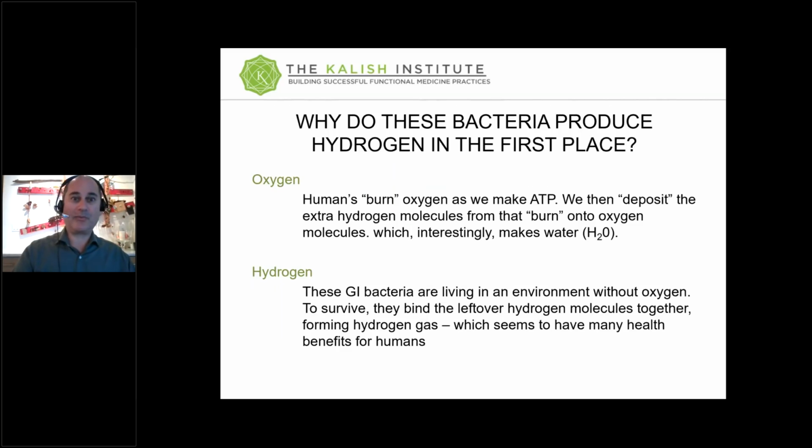And why is that super important? Well, you think about oxygen, we were talking about earlier with breathing, right? We burn oxygen to make ATP. We then deposit the extra hydrogen molecules from that burn onto oxygen molecules, which makes water, kind of handy because water is not toxic to us, right? Water is kind of something we can live with.